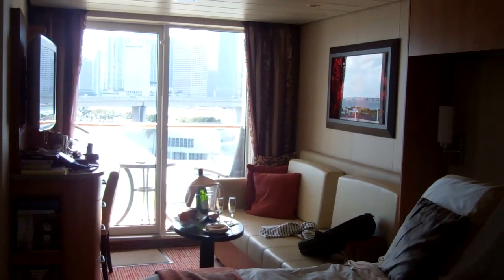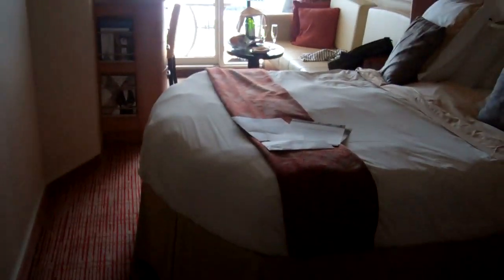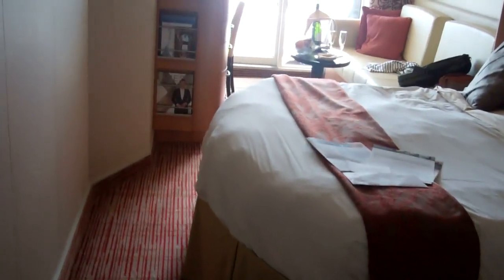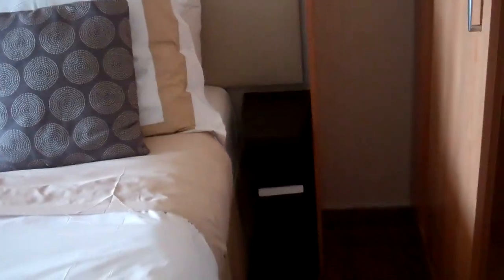Okay everybody, here we are. I'm at the front door here. Let me back up a little bit so you can see how big the place is. But I'm at the front door. Here's the bathroom door. And this is our cabin. This is the bed. And a little nightstand. And there's a big closet there.